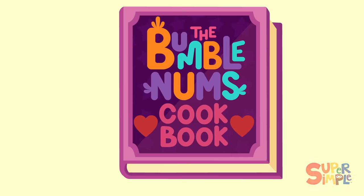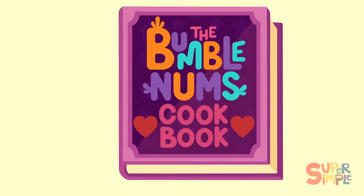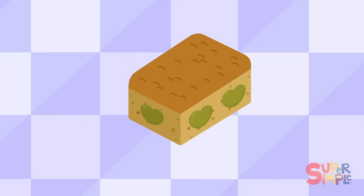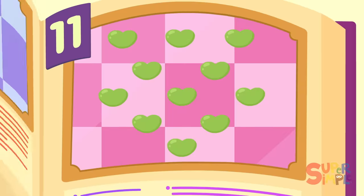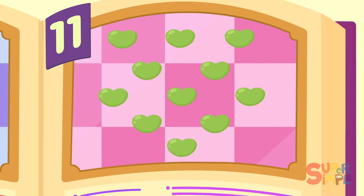Roses are red, violets are blue. It's Valentine's Day, and the Bumble Nums are making lovely lima bean loaf. It's true. But what's the secret ingredient? 11 lovely lima beans.